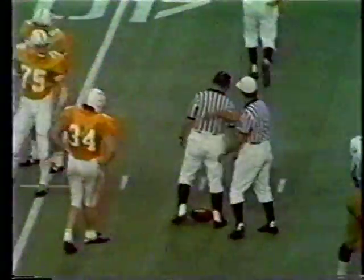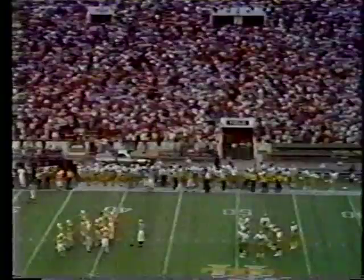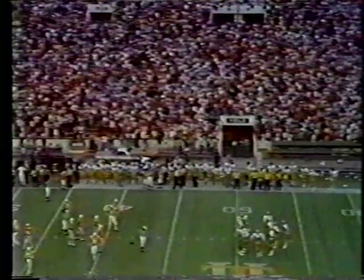This play is definitely an interference play. He just grabbed a hold of him as he come back across him. There you see the time remaining, 22 seconds. Take a look at the interference call here.